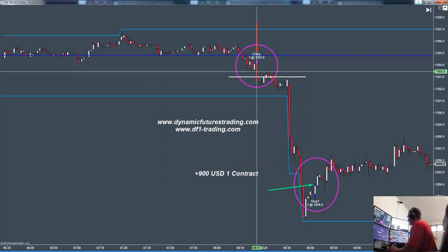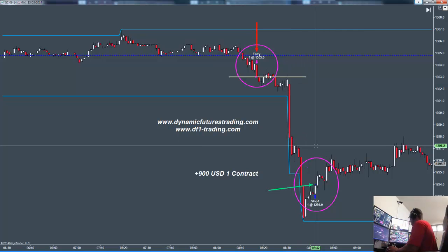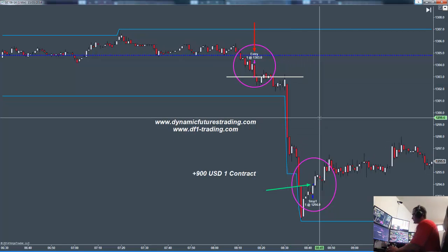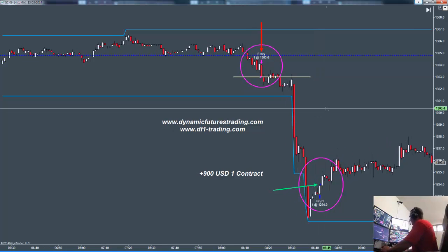These are 1 minute candles, it would have only taken about 6 or 8 minutes to get going, then another 10 or 15 minutes. So maybe a 30-minute trade there, and we were $900 in profit. So that's the way we like to trade. We only had, I think, around about a 20 tick stop on this trade.